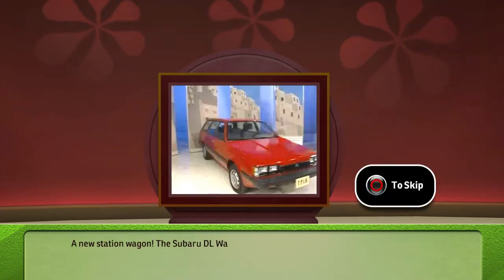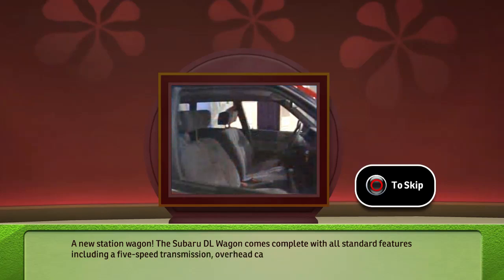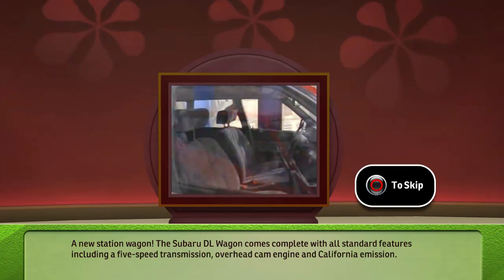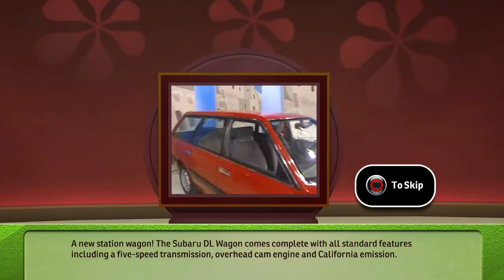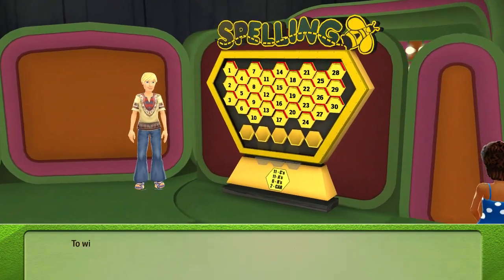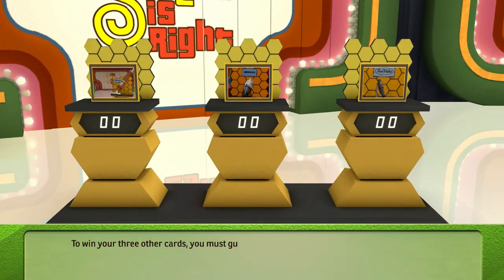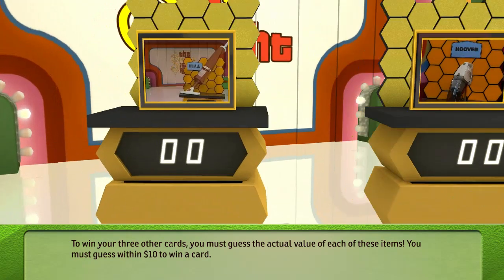You'll be playing for a new station wagon. The Subaru DL wagon comes complete with all standard features, including a 5-speed transmission, overhead cam engine, and California emission. You can win it playing Spelling Bee. To win, pick one card from the board. Now pick a second card from the board. To win your three other cards, you must guess the actual retail value.